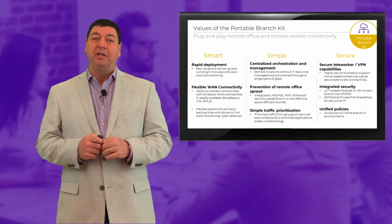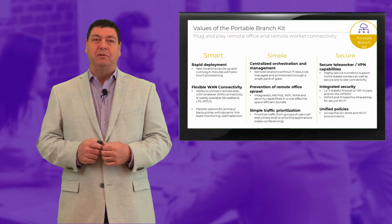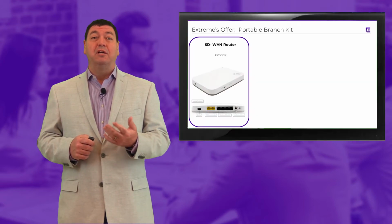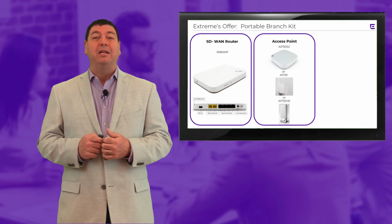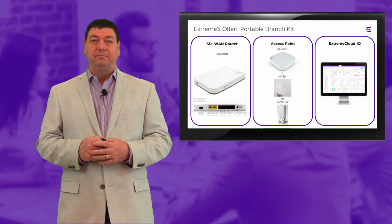And in response to these challenges that our customers have, Extreme Networks has created an affordable bundled solution called the Portable Branch Kit, which is a smart, simple, and secure solution to address these challenges and improve your business. So what's included in this Portable Branch Kit? Well, that's very simple. The kit includes an SD-WAN router, an access point, which is running in a distributed controllerless mode, and a subscription to our amazing Extreme Cloud IQ application.